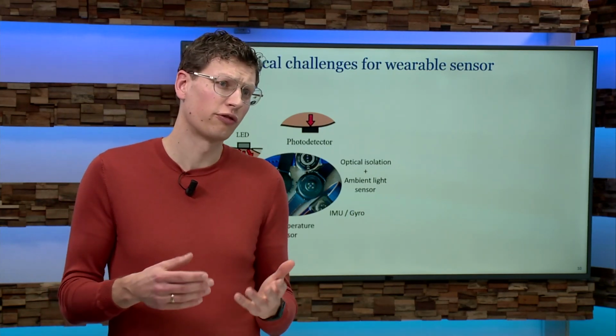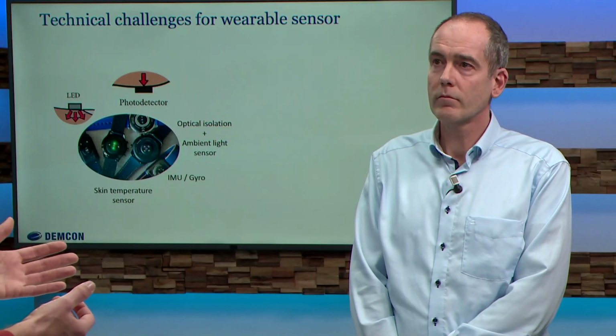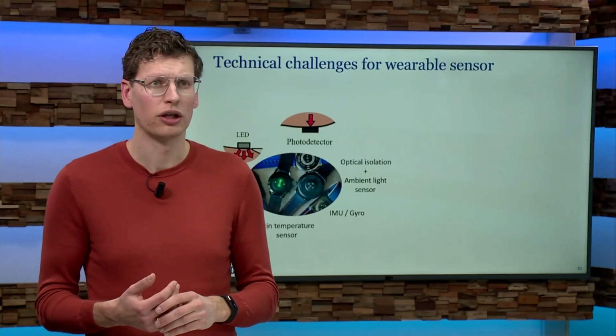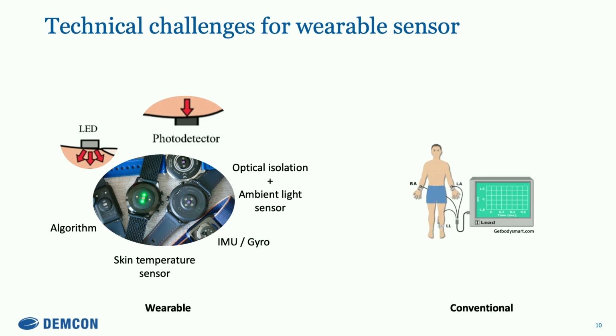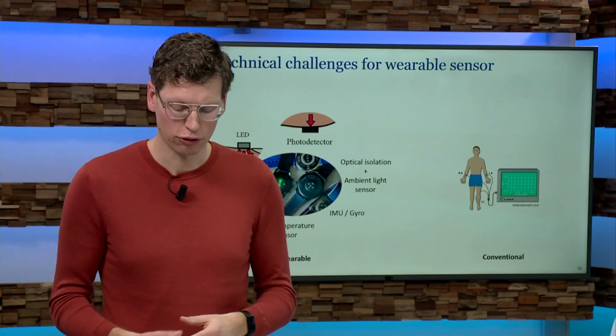The next challenge is if the temperature of the skin is low, the perfusion of the skin is less, so you have to emit more light to get the same signal at the photodetector, for example. And you have to combine all these different sensors into an algorithm to determine what output is needed from the LED and how you can use the signal from the photodetector to actually determine the signal that you're looking for. So the main challenge in the wearable is that you have to combine many different sensors to get the same knowledge as you would have for the conventional method.